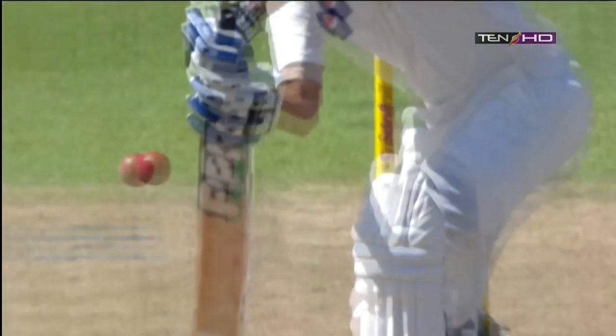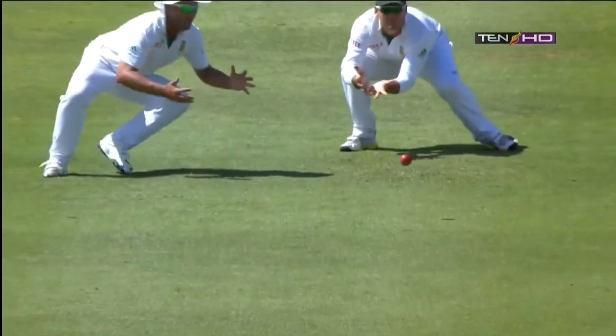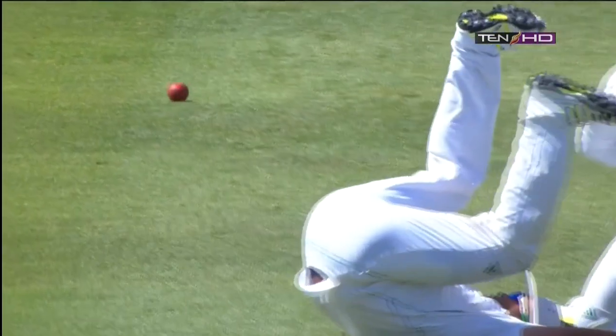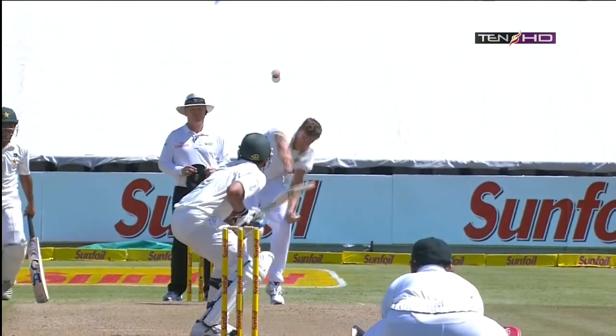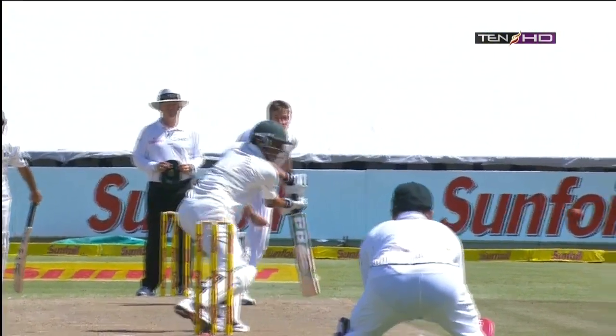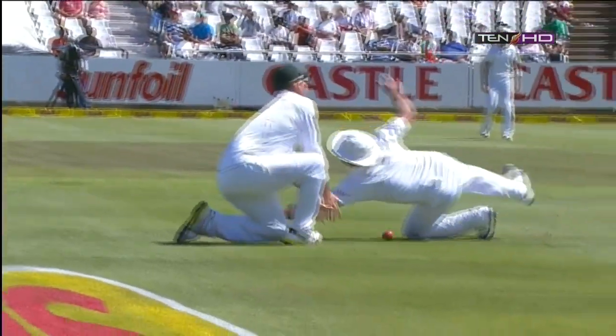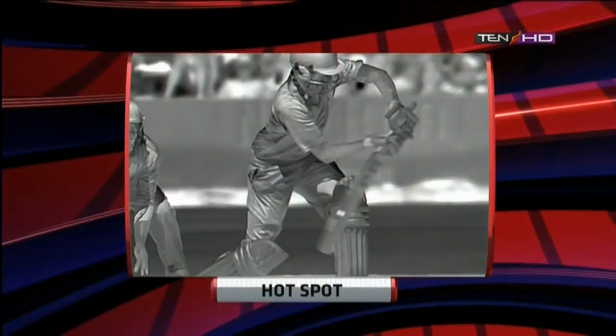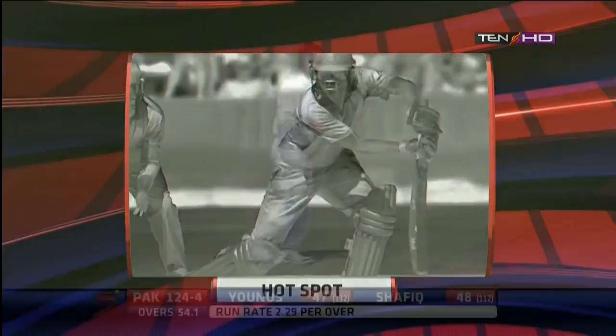Here we see full length. Finds the outside edge, softish hands, and just dropping short of Graham Smith and Jacques Kallis. Good effort there by Kallis, because when the ball isn't going to carry to the first slip, ideally what you want is for the second slip to go and try and get his hand across and pick it up. But it dropped short, both of them. And you can see Hot Spot.